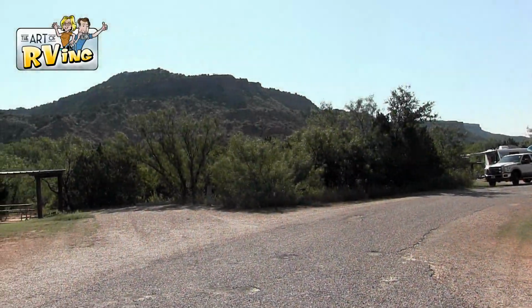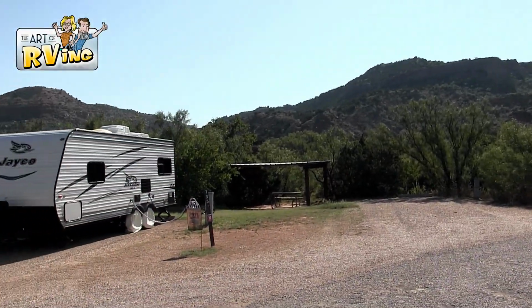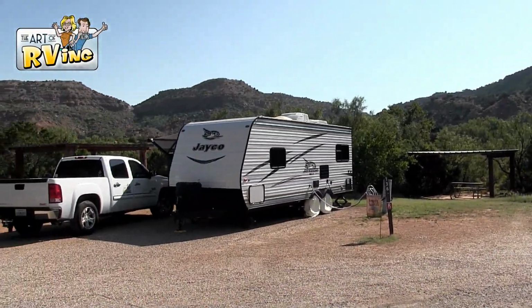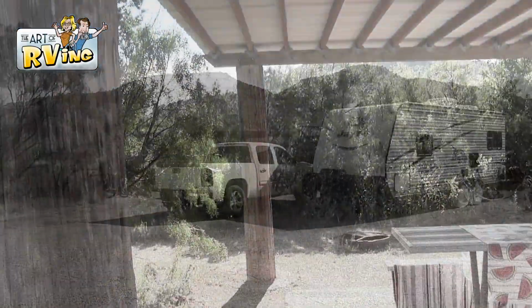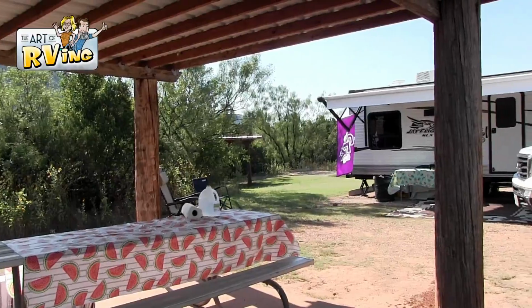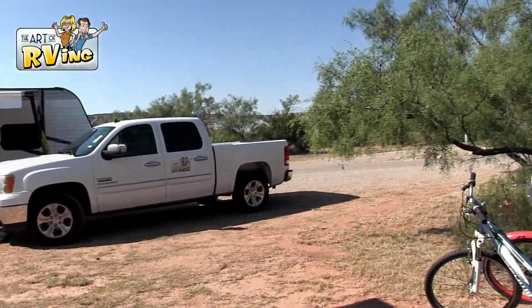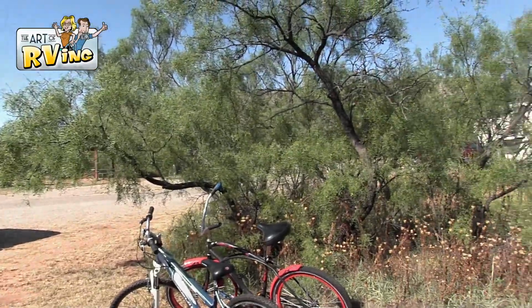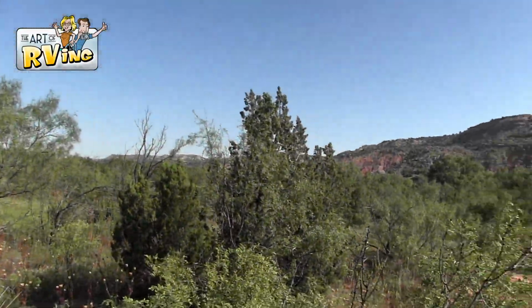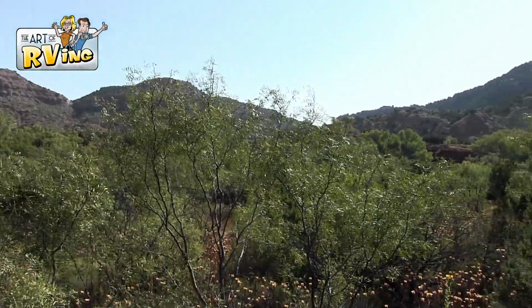It's gonna be great. Here's a view of the campground. Look at that scenery. Nice covered awning, big picnic table, lots of space, privacy, level pads. And here's our view from our campground. Does it get any better than that?